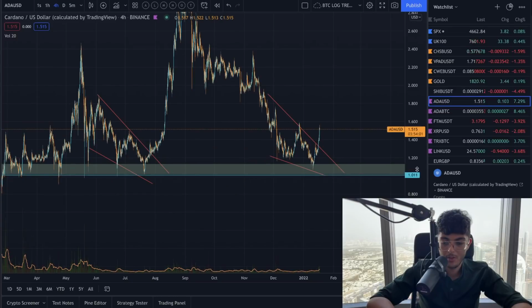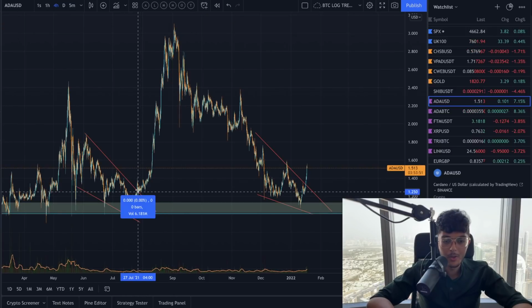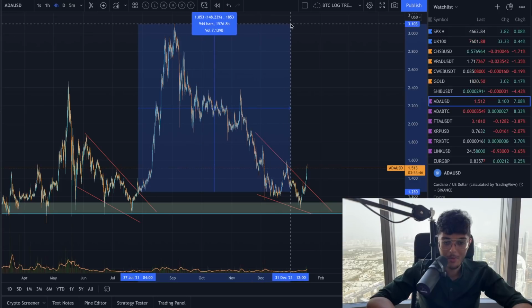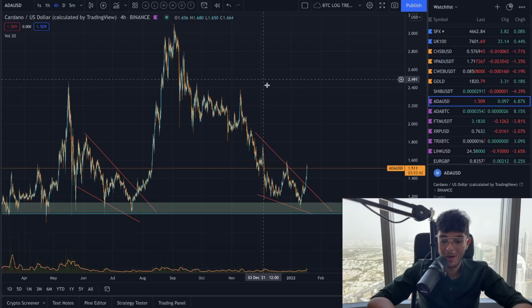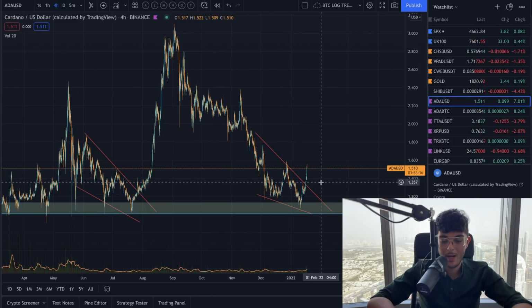Hang on, let me show that to you on this chart. It's at this $1 support area. So we're forming the same pattern at the same level. And the last time we had this pattern break out, it was a pretty intense rally right here, where Cardano managed to rise by 148% within the space of about 1 month, which is a 2.5x gain. If you put in $100, you'd have $250 within a month, which is absolutely crazy.